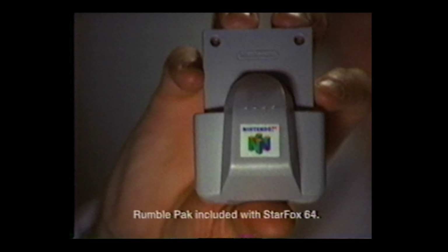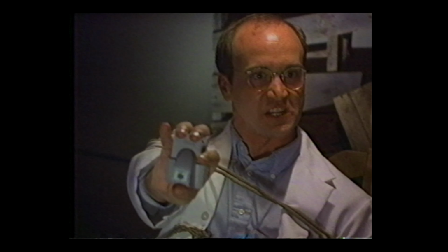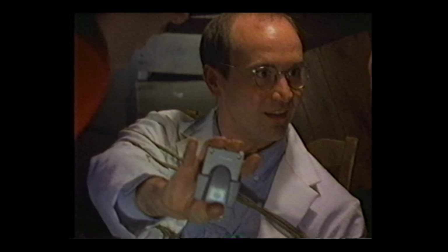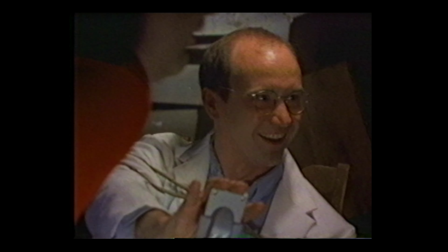This is the Rumble Pack. The big reason why Star Fox 64 is the coolest cinematic gaming experience there is. It's designed with a force feedback device that lets players feel the game. Wait a second. You're telling me that this Rumble Pack actually lets players feel the game? What, like you're actually in the cockpit, flying and fighting? That's impossible. Nuh-uh. Yeah.